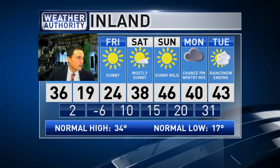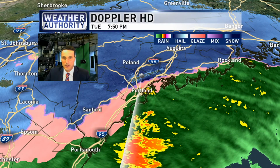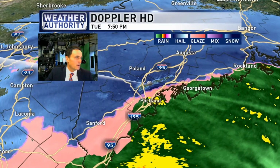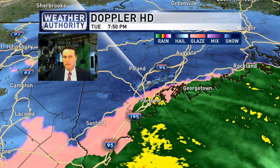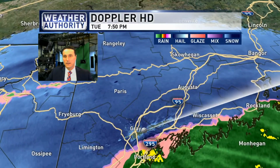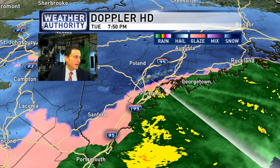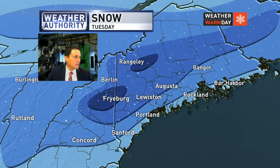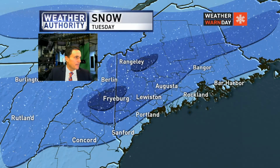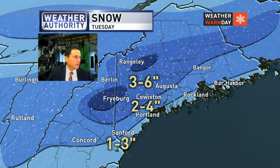Again, there's that rain that's occurring at the coast, a little bit of sleet over the interior. You got some reports of freezing rain in Sanford? That sounds about right. And farther north and inland you go, areas in blue, that's where it's staying snowfall. And I was happy to see that report of 8 inches in Intervale, because that is right in the bullseye of that area we're thinking would get over 6 inches.